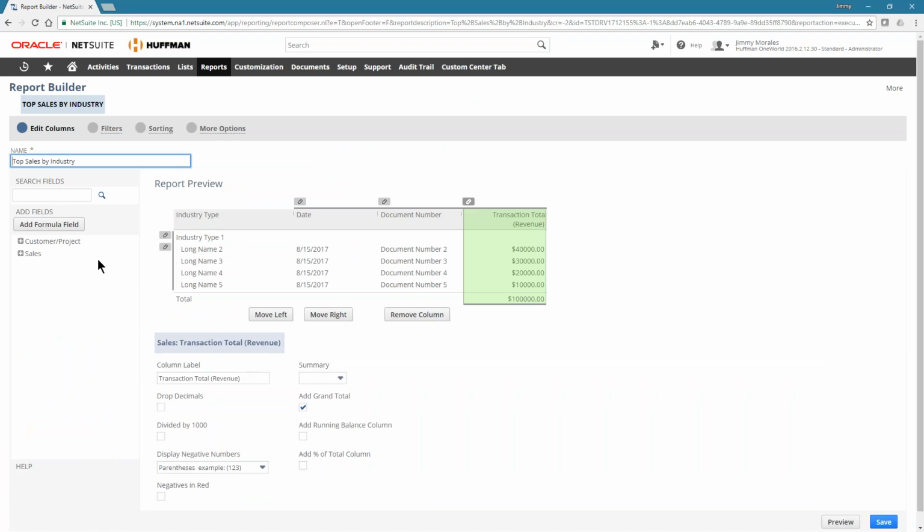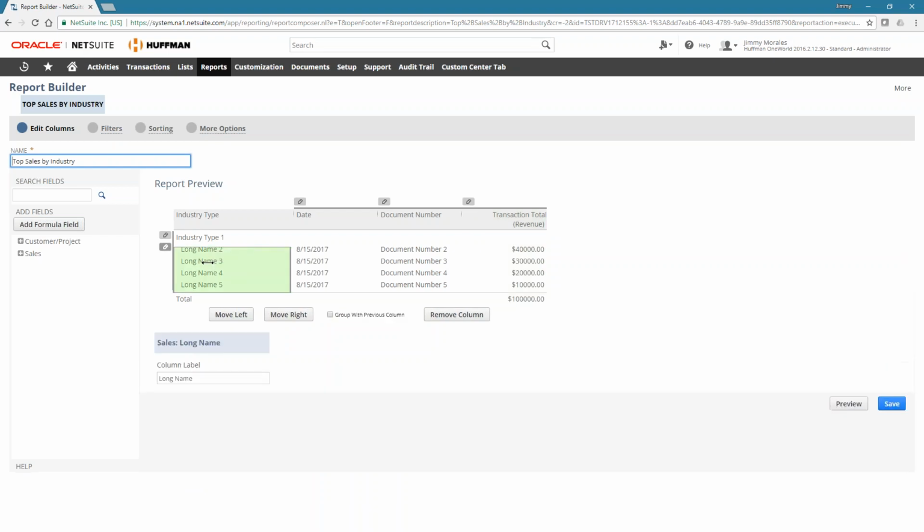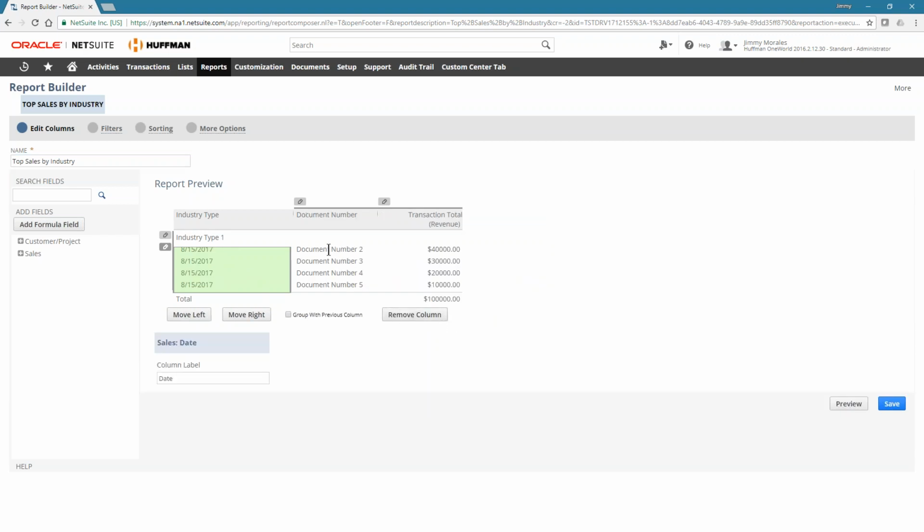Report builder is made up of your column editor, filter editing, your sorting features, and more options, which is access and audience features. So long name is going to give me the transaction type. In this case, it would be invoice or journal entries and so forth. We don't need that information, so we're going to go ahead and remove this column.